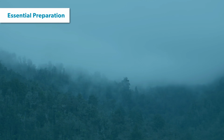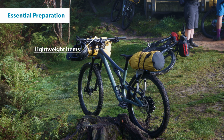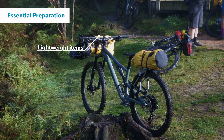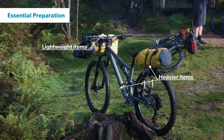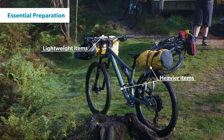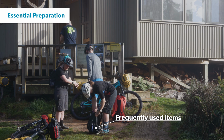A key part of your preparation is having a well-packed and balanced bike. There are plenty of options for carrying your gear, but in general we recommend only putting lighter items in the front of your bike. This is a perfect spot for your sleeping bag. You can store heavier items in a frame bag or on the back of the bike where it will have less influence on your bike's handling. If you're wearing a backpack, keep it light and focus on items you will use throughout the day.